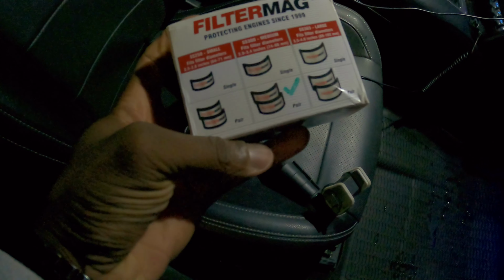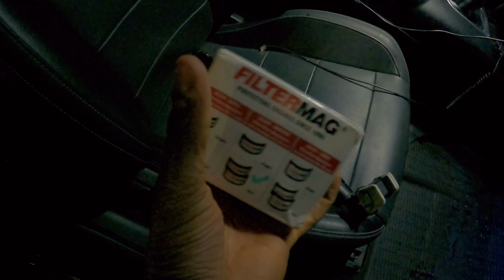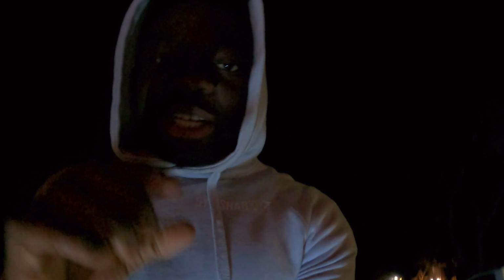So basically, essentially what it does is it's 2 strong magnets that sit on the outside of your oil filter at the bottom of your car, and it's a big magnet, so it collects all the little metal that is left inside the car, because the only metal that is left is so micro sized and small.